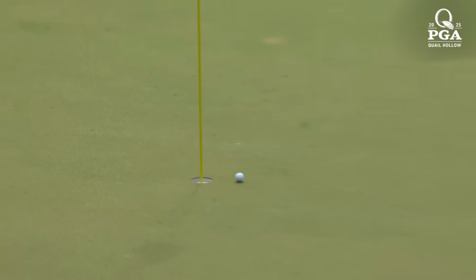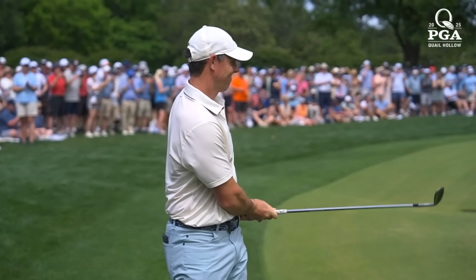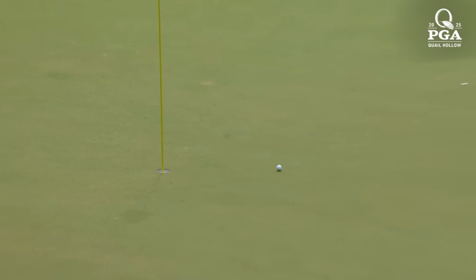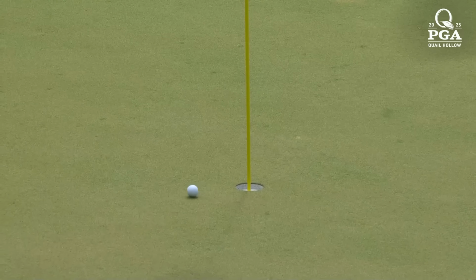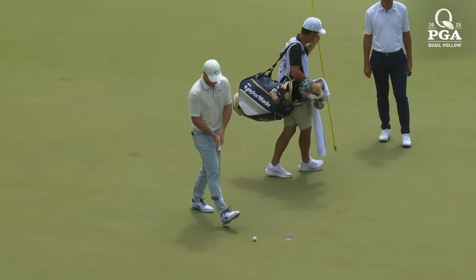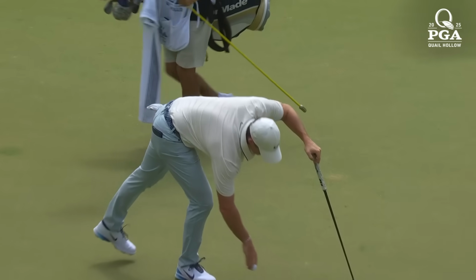Just, whoa. Ran it up there and it hit the flagstick. That had some speed to it. Well, as we said, we're going to see some more of those as the day goes on. We almost had one there with Rory. Bogey at 1, bogey at 3, birdie at 5, and now a par at 6.